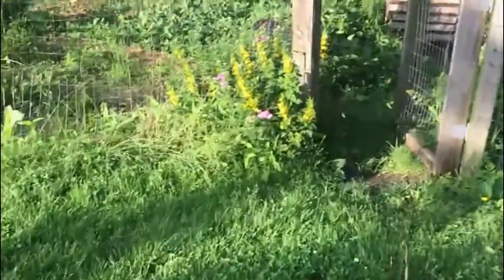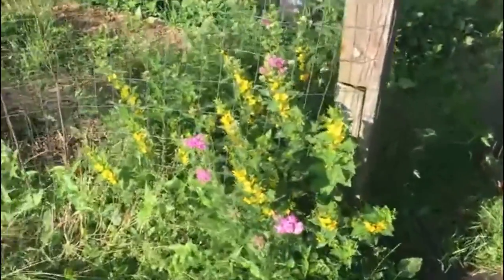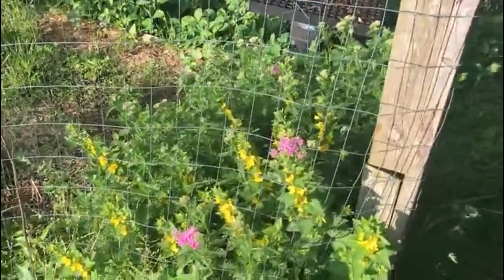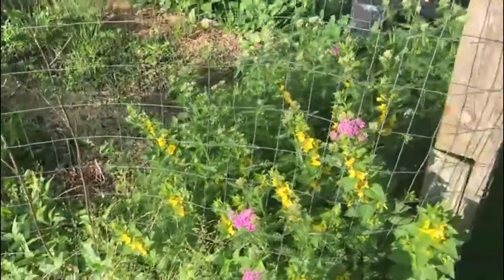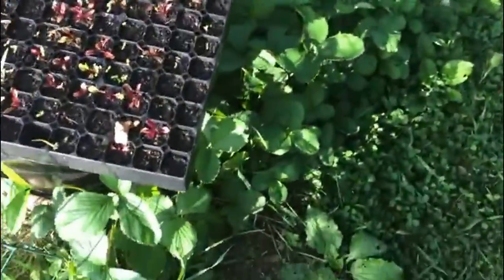Remember those flowers I talked about early on that was just greenery? Well, look, they're doing their thing, and they are in abundance. So what I have going on here is simple. I already put it on flat ground.